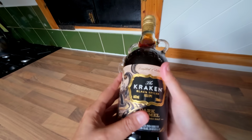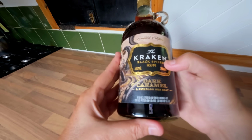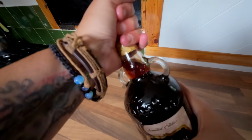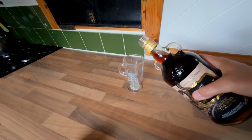It really, really did. In fact, so much so, it's time for a rum, and I'm going to tell you a little bit more about the boat launch. So we're going to have something a little bit different. This is a limited edition. This is Kraken Black Spice Rum, Dark Caramel and Cornish Sea Salt. So let's give this a try. I've actually got a couple of bottles of this and I've never tried it, so here we go.